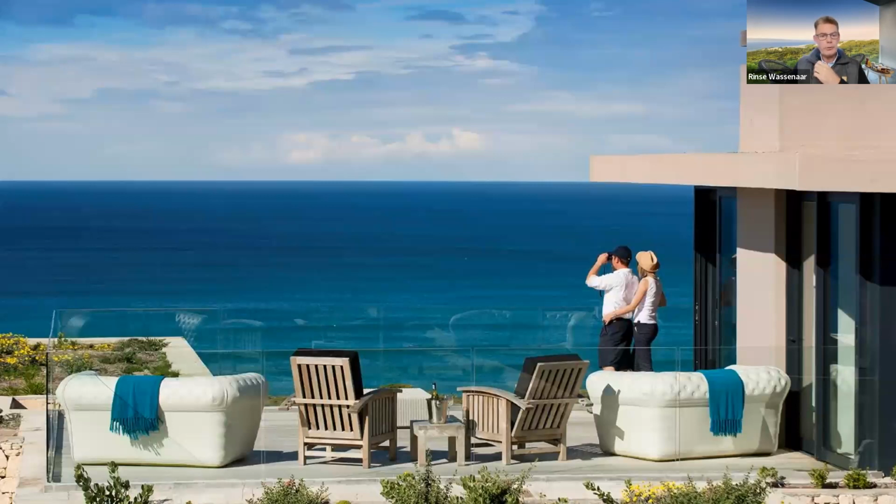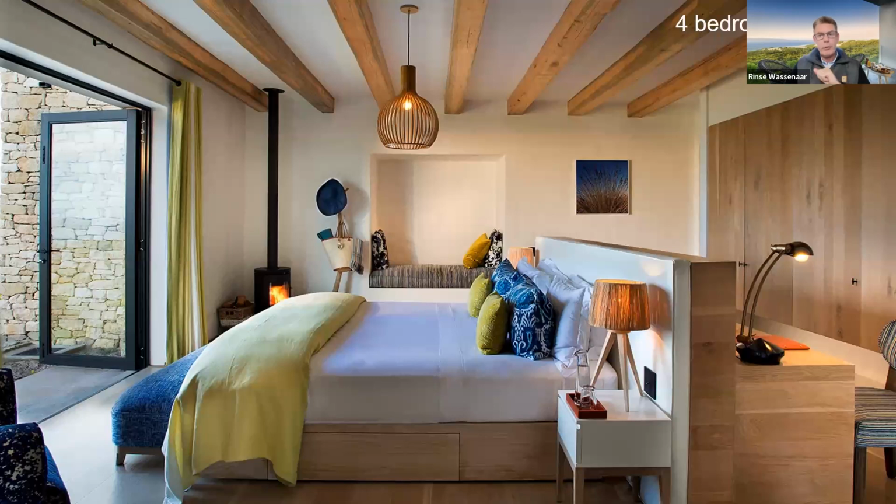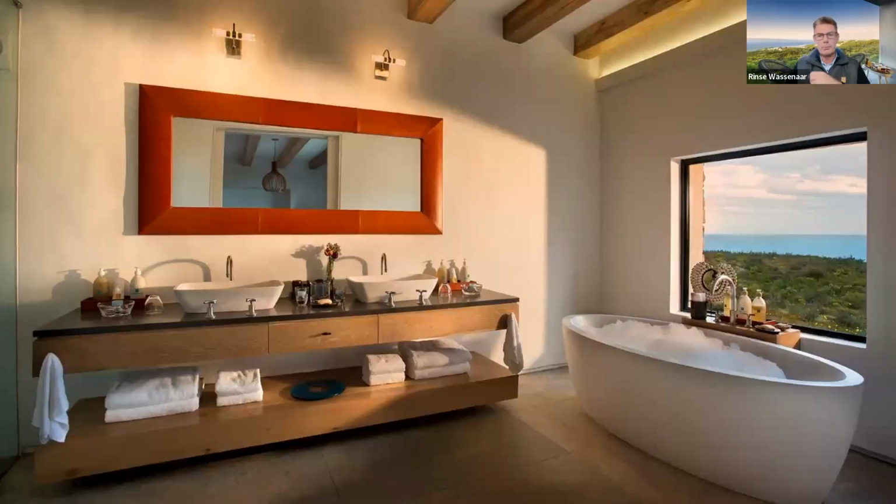Another beautiful point to view the whales is our rooftop terrace. Then, just like Beach Lodge, we have the courtyard at the back with your swimming pool, 4 bedrooms en suite. Bedrooms are a little bit smaller compared to Beach Lodge, and we did that on purpose because the whole house is basically your private space.